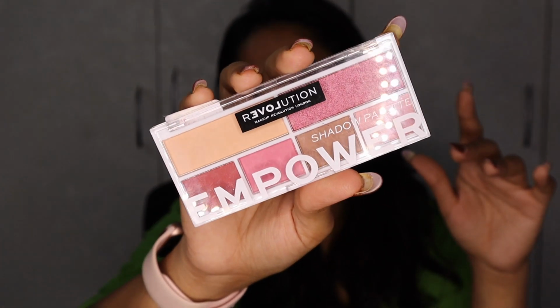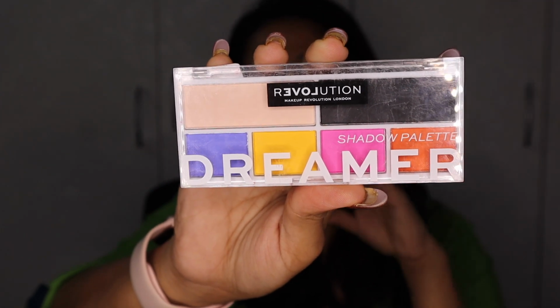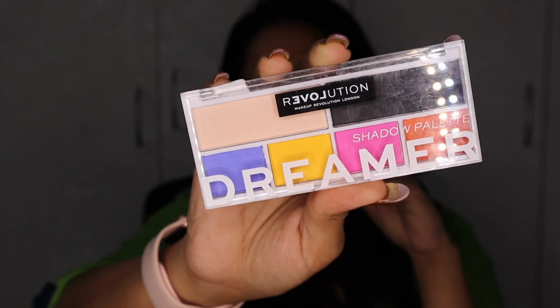The next thing that I have is something from Revolution. I got the pink shades because I really like this kind of color tone. I like this color story, so I got this. Another one I got from Revolution is the Revolution Dreamer palette. It has a lot of colors, and it looks very bold and pretty. I'm not swatching anything because I want to do a proper video with all of this makeup, so I'm really waiting to do a get ready with me.